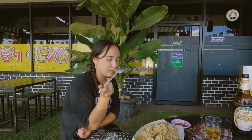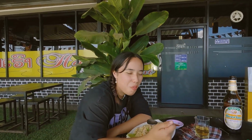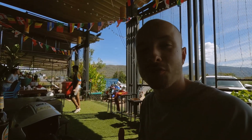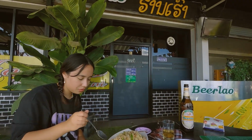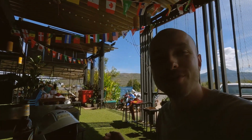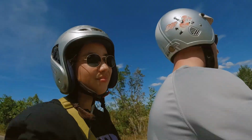You like it? Cheers! I also forgot to mention we're eating at a karaoke bar. We didn't even realize that. When we arrived, it was quiet and they were like, do you want to sit inside? It's like, no, I prefer some fresh air. It's like, there's AC inside. And then the music starts, so we're really happy we're outside. No matter the hour, afternoon, early morning, karaoke is always alive and well in Southeast Asia.